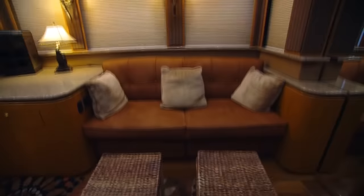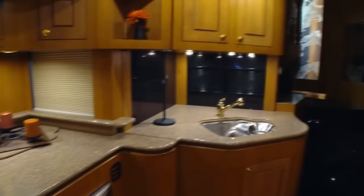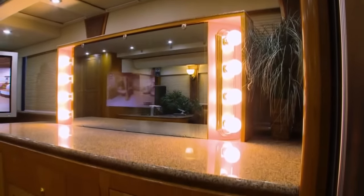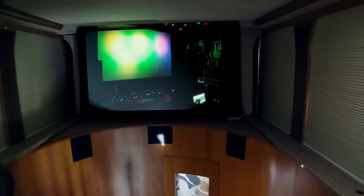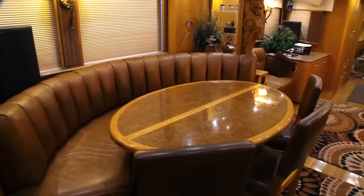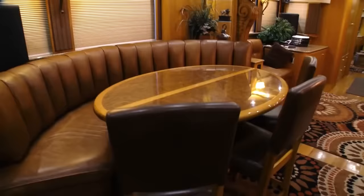Inside the RV, it's fitted with 14 TV screens and over $100,000 worth of other electronics. In total, the RV cost $2.5 million to build, but is actually available to rent for $9,000 a week.